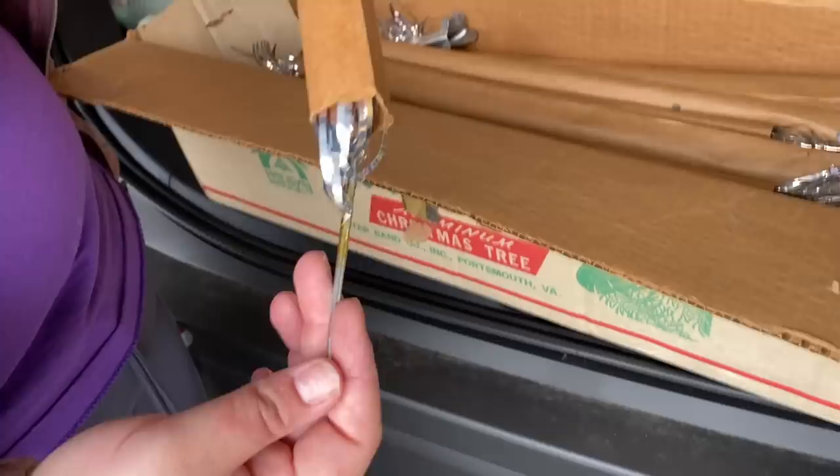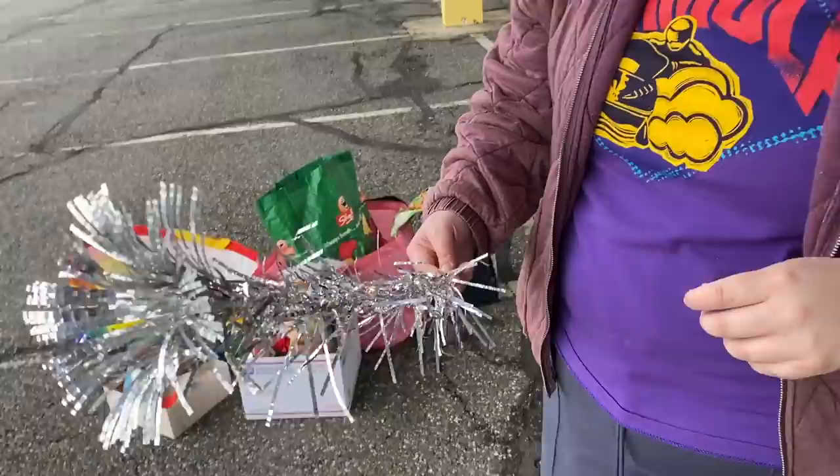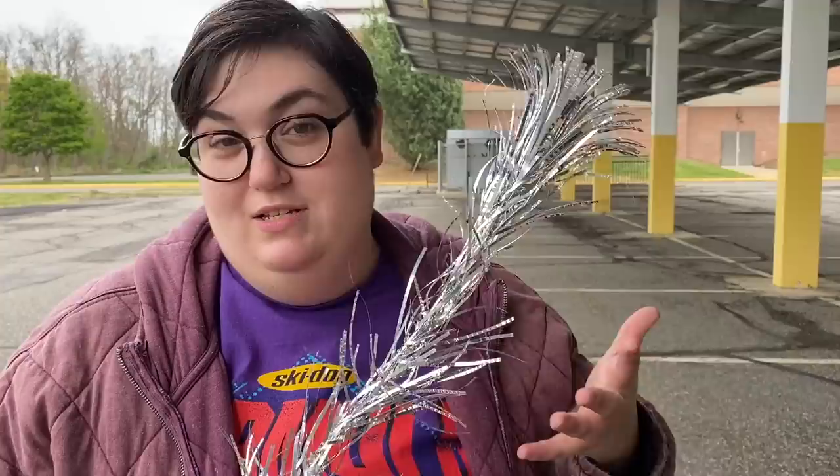I'm gonna pull one out of the sleeve. We have two aluminum trees, and the ends of them just do not look like this. Wow. Look at that pom-pom. Yeah, the one we have is nowhere near as nice as this one. This is beautiful and incredible, and actually I think most of what we paid for was this tree. And it was worth every penny.